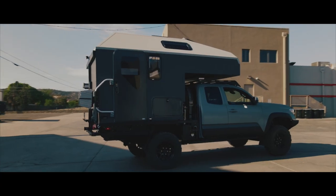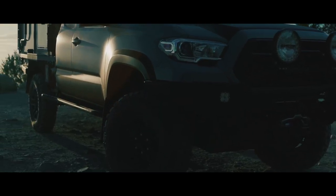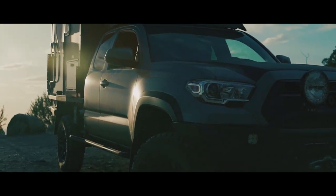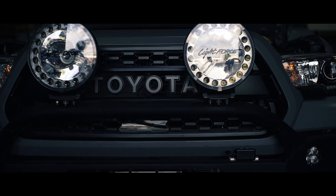So this prototype first article Expedition build is based upon a 2019 TRD Tacoma. Now this is the extra cab model, which gives a couple benefits. It gives you increased payload over the four-door, but more importantly for a camper fitment is to have a full 6-foot length bed. From the front of the vehicle, you can see that you have a tightly integrated bumper with some grill guard protection as well.